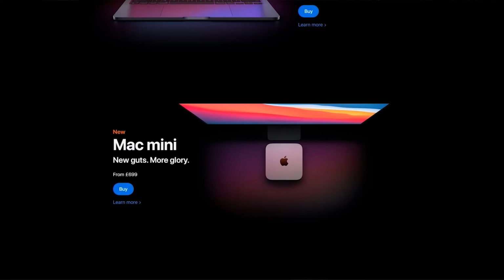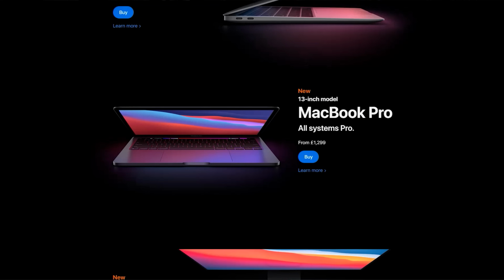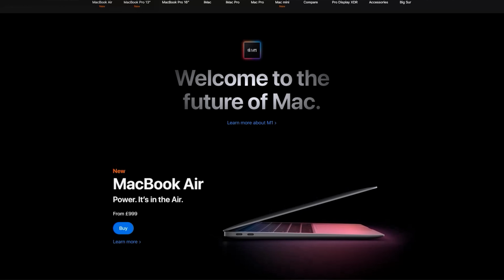Now, Apple did bring out 3 models of the M1 Mac, which is the M1 Mac Mini, the MacBook Pro, and the MacBook Air. The difference between the MacBook Pro and the Air is basically the fan. The fan inside of the MacBook Pro allows the processor to work that little bit harder, whereas in the MacBook Air, it will not work as hard because it doesn't want to get so hot. But don't be fearful of that, because the chip hardly gets hot.